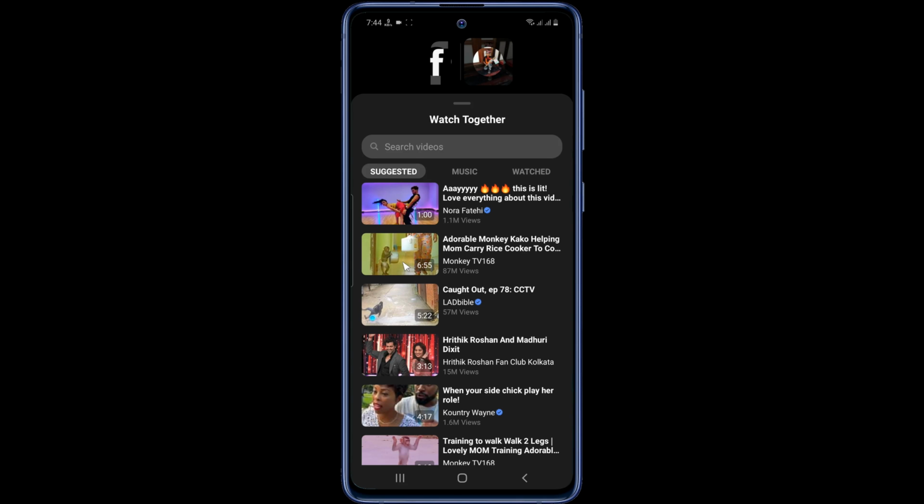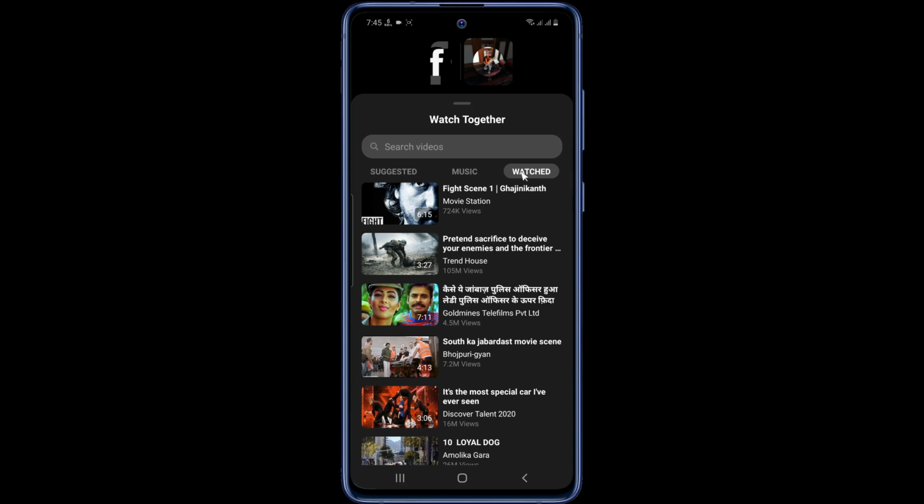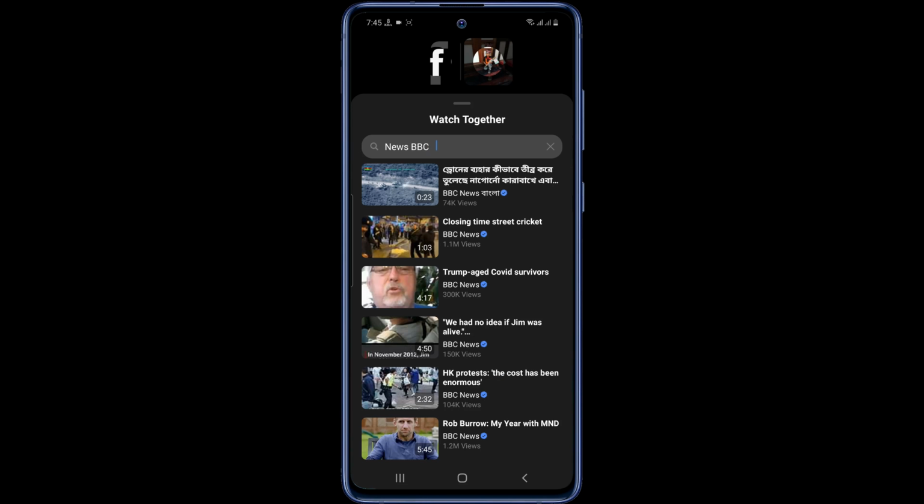From there you can select a suggested video or pick from categories like music, TV, watched and saved. Search for a specific video using the search bar at the top of the menu. Tap a video to select it and start watching.